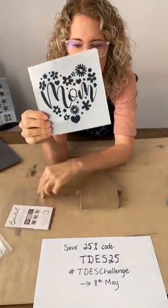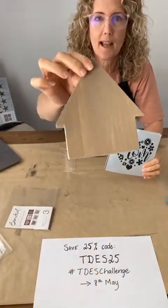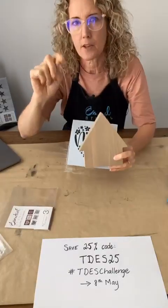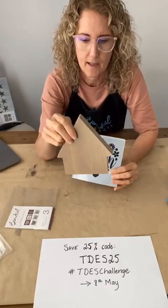It's a 3-pack set. These are the minis. And I'm going to be doing it on this little wooden house. Now these did come from Essential Stencil, but they are out of stock of these at the moment. But there is a little button on there that you can click to say, hey, I'm waiting for this one, let me know when it's back in stock.